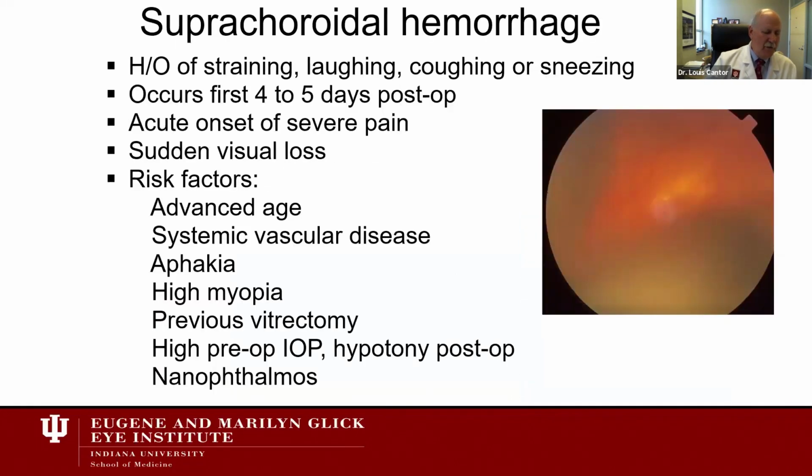Suprachoroidal hemorrhage is, of course, something we all worry about and want to avoid. It occurs in the first 4 to 5 days generally after surgery. There are a lot of risk factors. Glaucoma is a big risk factor, and we're doing glaucoma surgery, but advanced age, vascular disease, aphakia, myopia, previous vitrectomy, and so forth are all risk factors.